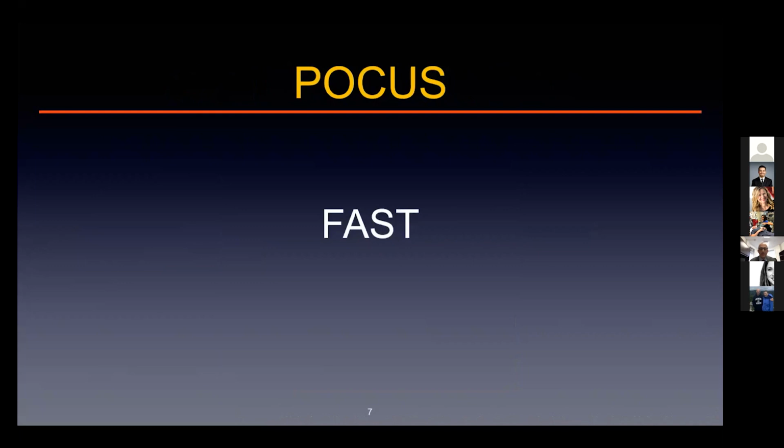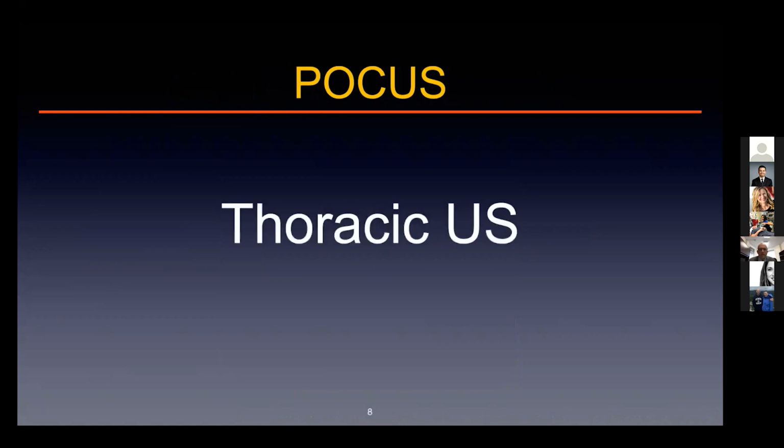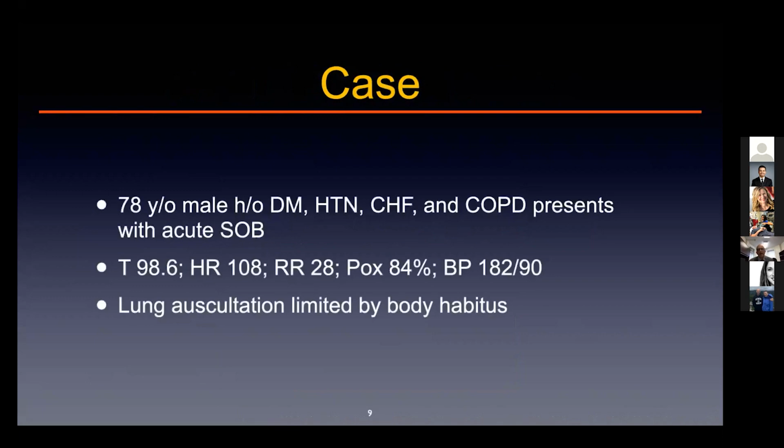Now, 20, 30 years ago, when point-of-care ultrasound was first introduced to the ED, everyone was very excited about the FAST exam and the ability to detect internal hemorrhage. I would actually argue that as the population ages and we're seeing more and more patients present with shortness of breath, thoracic sonography is the most important diagnostic application that we utilize on a regular basis in the ED. Let me illustrate that with a case.